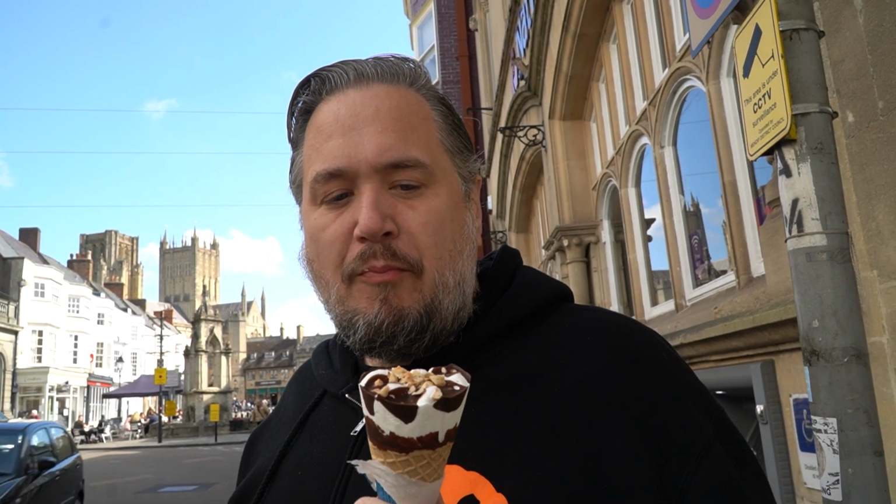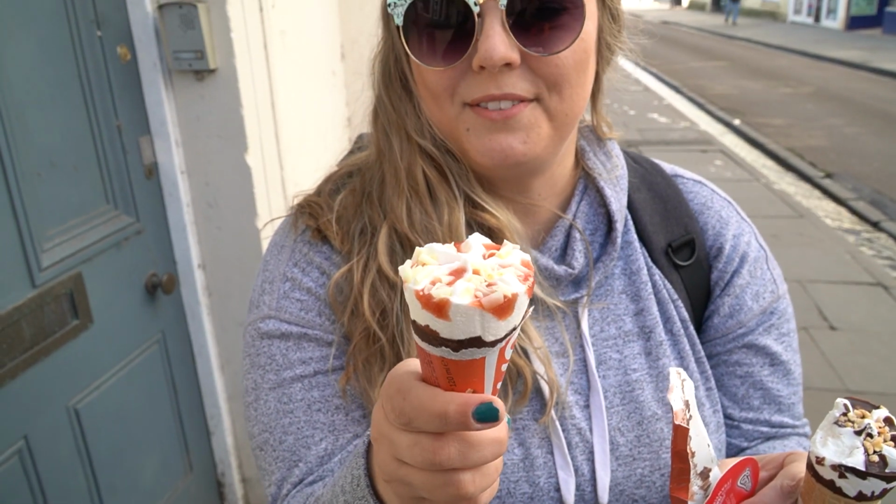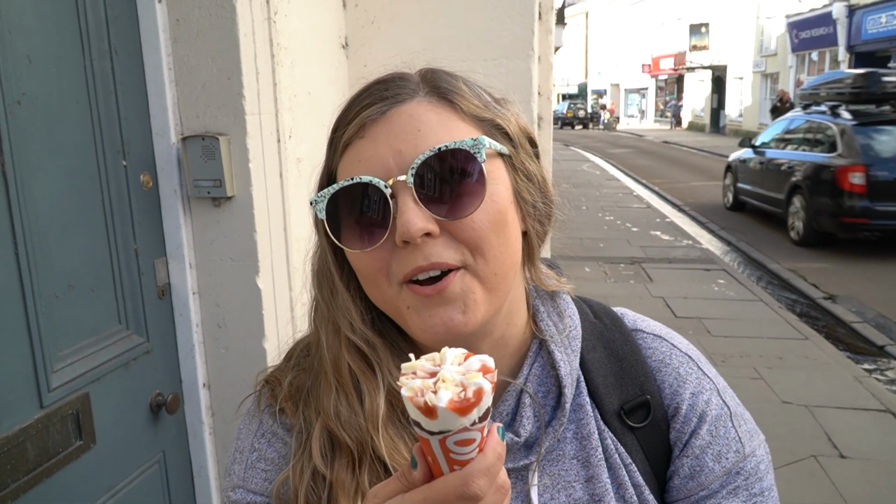Is it better than a drumstick? Or similar? Similar, less chocolate, but still good. Yours looks good. Mine does look good. Maybe I'm jealous. I don't know if you can see this, but mine has like some strawberry and like white chocolate on it? Mm-hmm. Yeah, that looks really good. And it also has regular chocolate in the cone, it looks like.